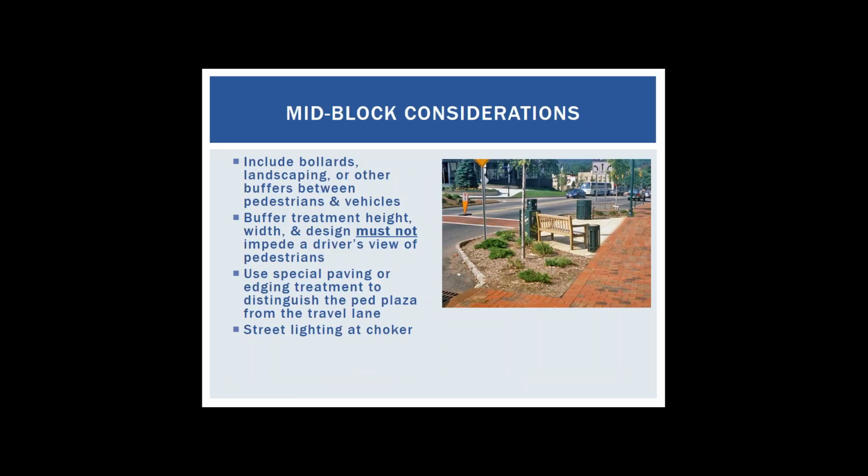Okay, mid-block. Another question that was brought up in the pre-questions that we had is, what do we do about mid-block bulb outs? Are they more unexpected? Can they create problems? And so on. So here's an example. In this location, the agency may include bollards. They didn't in this location. They had signs and other street hardware in here that were obviously visible to approaching traffic.